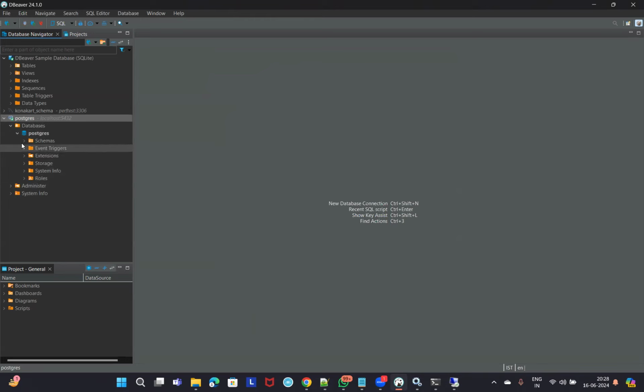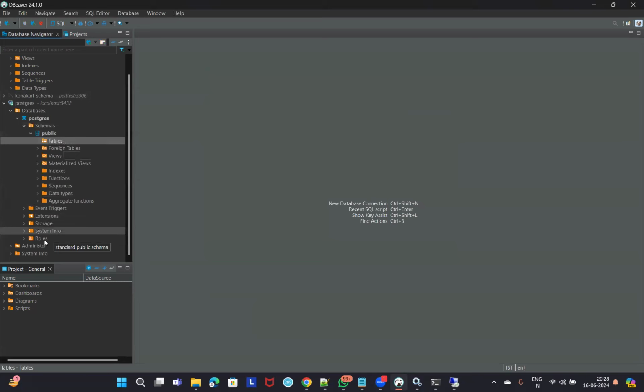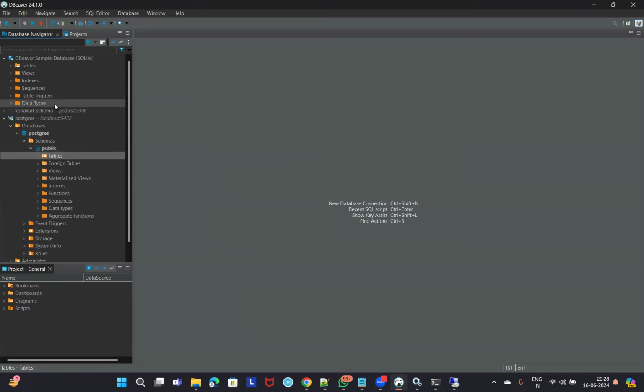If you already have some database, let me go to schema, and maybe this is a sample database. So you can see what all tables are there. Okay, I think no tables are currently available now. So you can install some sample database as well, and you can run any queries on that database. All right.